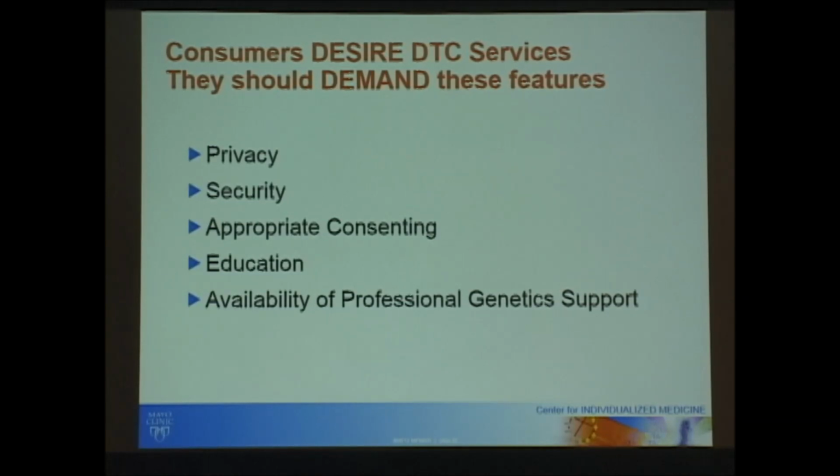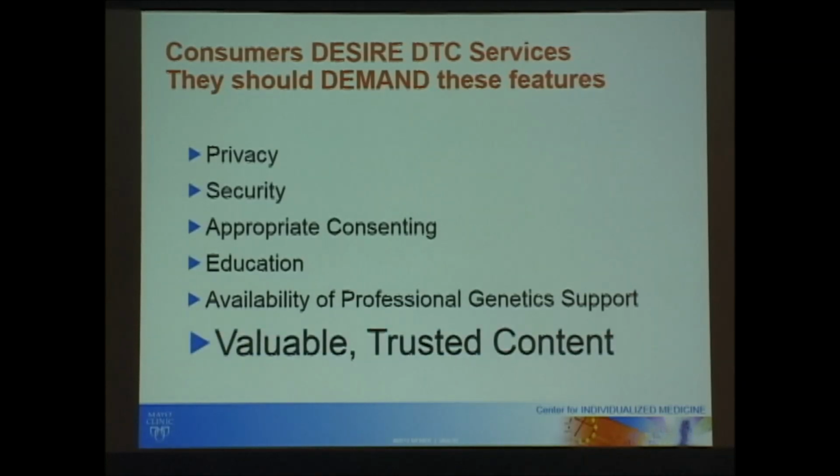Education, so whether they like it or not, we're trying to educate individuals about genetics and genomics while they're learning information about themselves. And then the availability of professional genetic support. If they have a result that was not anticipated, that needs follow-up, we want to provide that for them, whether it's a visit to the Mayo Clinic or us finding somebody local for them to see. And then we think that valuable, trusted content is really important.